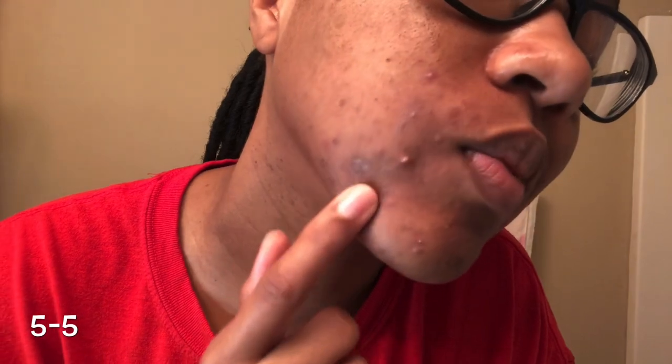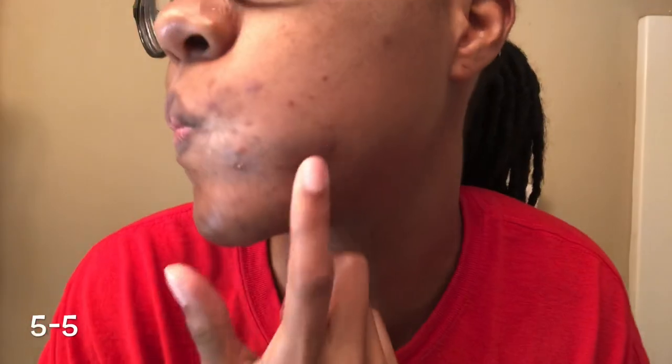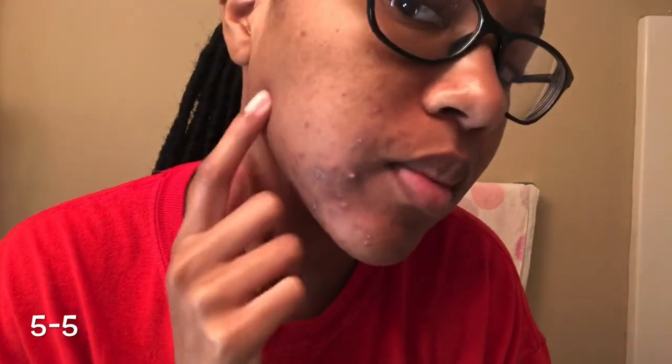I have one, two, three, four under the skin bumps and a couple of pimples. So I do use this sometimes. I only use it to wash makeup off, and I only wear makeup every other month, so I never used it back to back. I normally use Proactive, so hopefully my skin doesn't freak out.